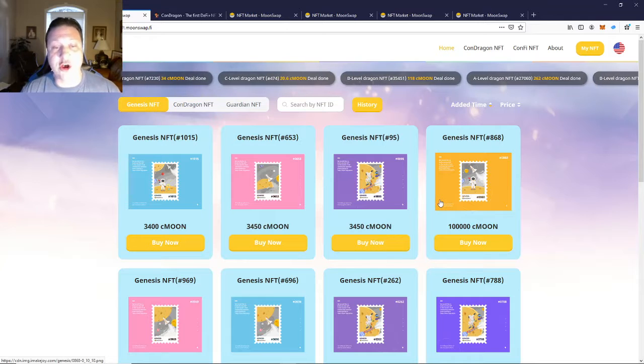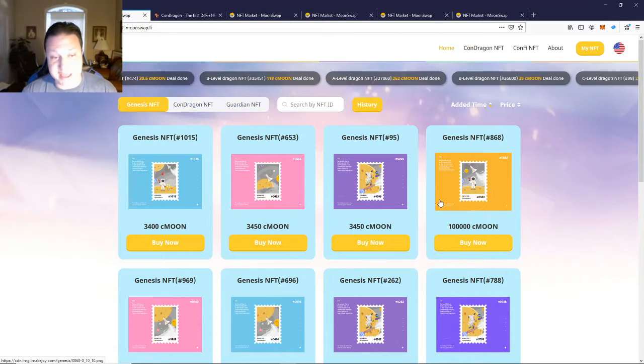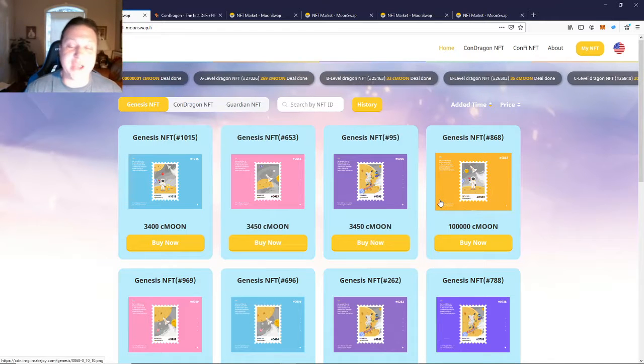But there's also some other reasons why you might want to own a Genesis NFT. By being an owner of this NFT, you are going to have access to things or reward potential with future Moonswap projects. And the first opportunity I've had to cash in on this reward mechanism is right now with the Condragon launch.